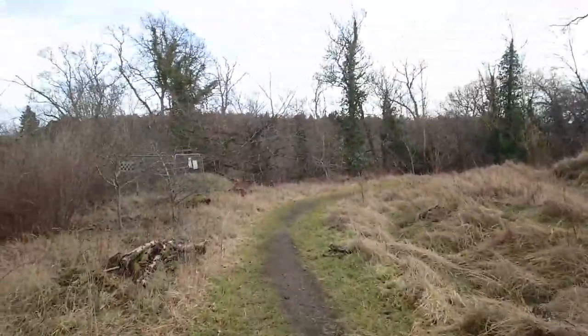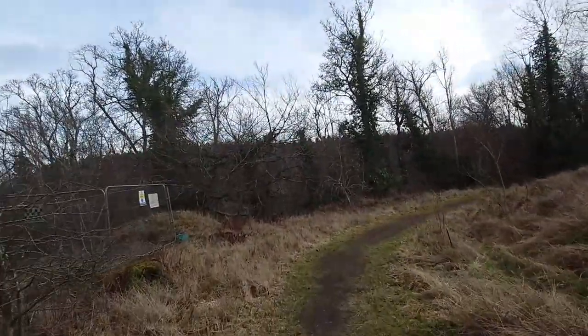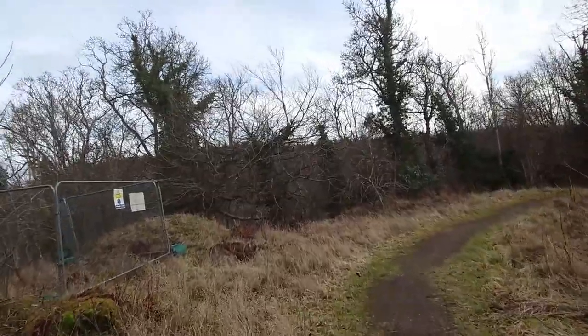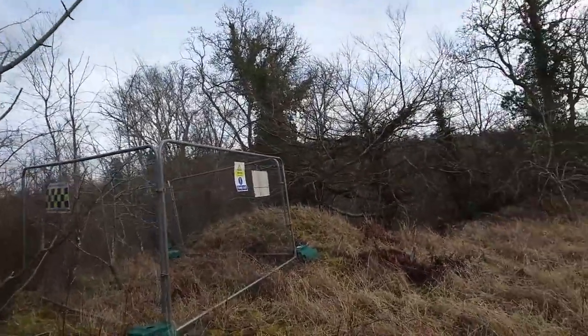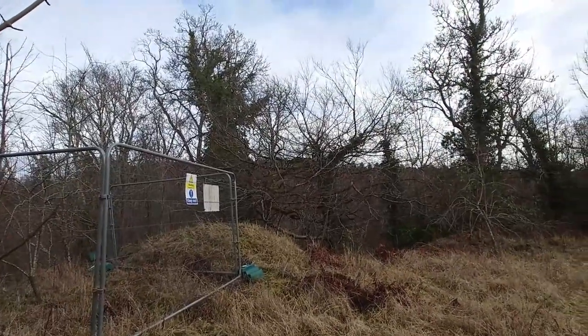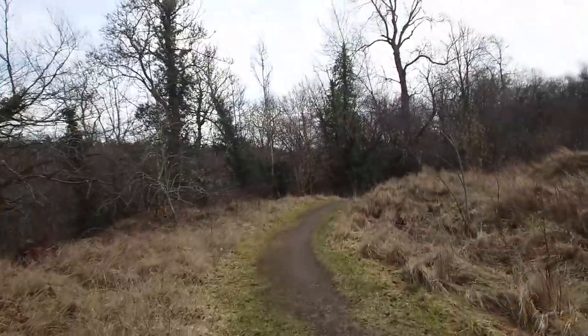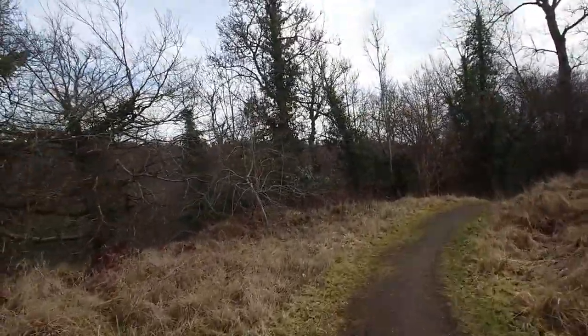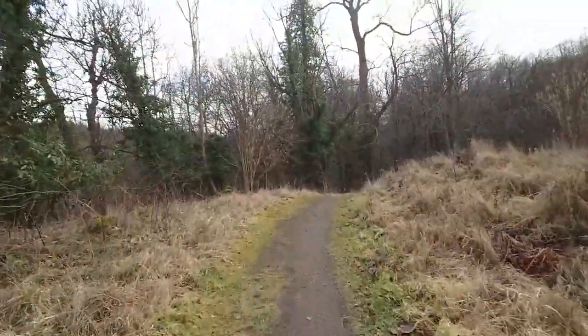Okay. Why has that got like police symbols on it? Security control. I don't know. Whatever. They definitely don't want us going there. Fair enough.